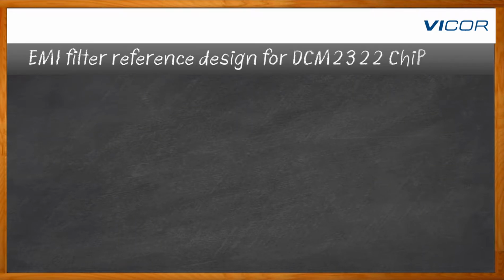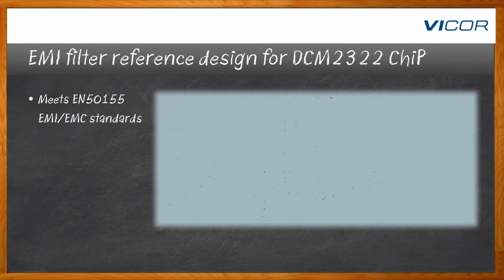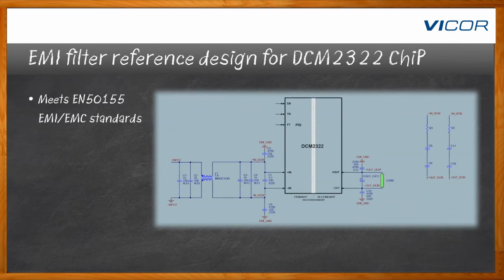The second slide here is an EMI filter reference design for the 2322. It meets the EN50155 standard for EMI and EMC. And as you can see, it's very simple. It's around 20 components, most of which are capacitors. There's a couple of inductors, and we provide this free of charge to all of our customers. You can put it down as is on your design. It meets all the EMI standards for rail products. And again, it's very, very simple.